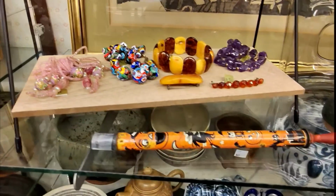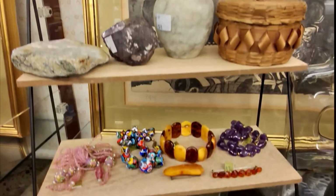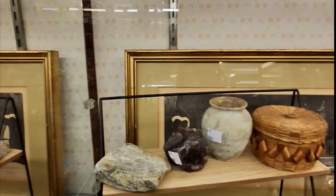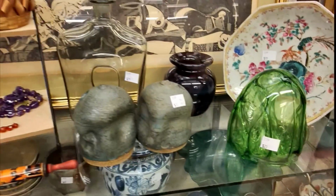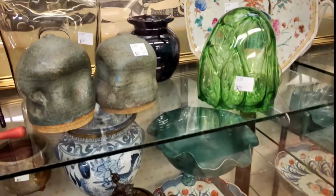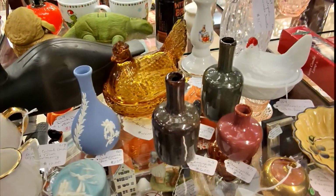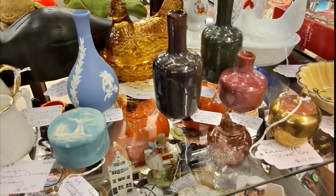And then in here there was some more Halloween, like a little flute, some jewelry, some pottery, and a nice little grass basket there. I'm not sure what that green glass was, but it was pretty and colorful. More pottery there towards the bottom, and then I hit the jackpot of pottery.